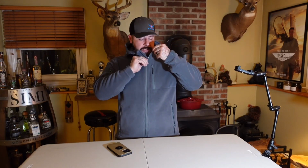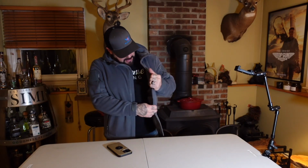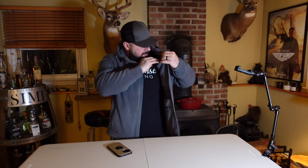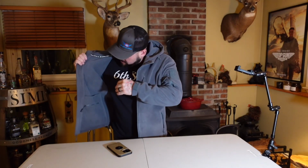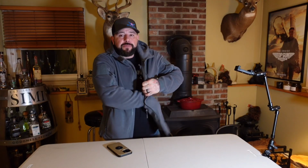So let's get into unzipping it. Is there anything I'm missing here? Nah, when I take it off, I'll let you know. But no, nothing missing here. Again, fleece lined. Now up in here, you have, is that a pocket? Yep, you have a little kangaroo pocket here, and nope, only on this side. Kind of like a little stash pocket there. And you have some bigger stash pockets here.